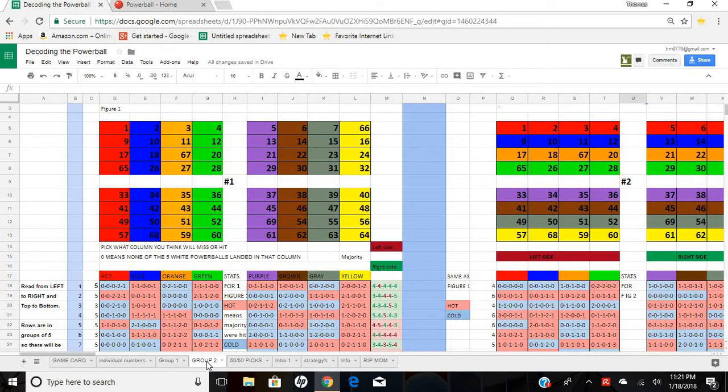Again, I have 15 of these option cards, and they all look the same as far as red, blue, orange, green, purple, brown, gray, yellow. It's just that the numbers that they represent are a little bit different from each option card.